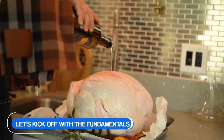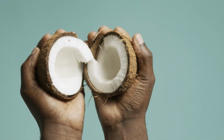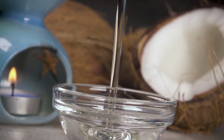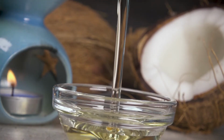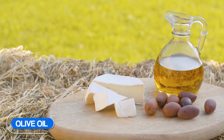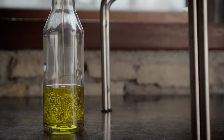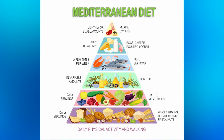Let's kick off with the fundamentals. Coconut oil. Extracted from the meat of coconuts, it's a tropical oil that's solid at room temperature. It's rich in saturated fats, which has often been a topic of debate among health enthusiasts. Olive oil. Made by pressing fresh olives, it's mainly composed of unsaturated fats, specifically oleic acid. It's been a staple in Mediterranean diets for centuries.